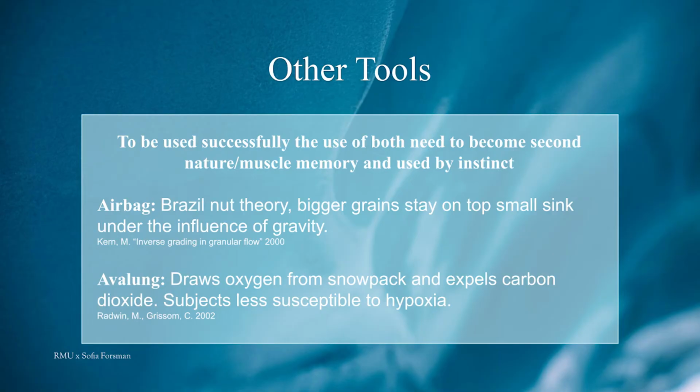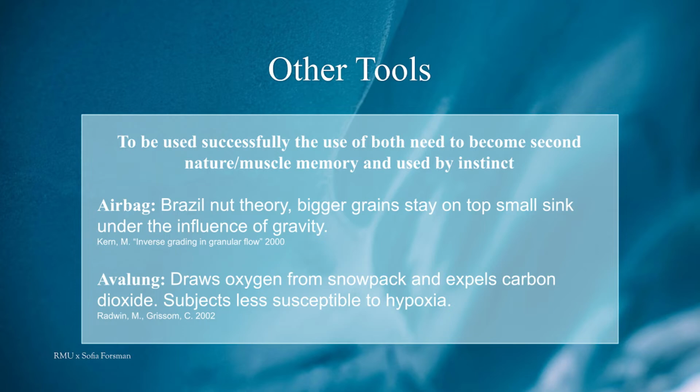Avalanche breathing devices have been around for quite a long time. The hypothesis behind them is that they draw oxygen from the snowpack and expel carbon dioxide behind you. They've only been tested in a lab kind of scenario, so this isn't from actual avalanche accidents. But the whole idea is that the subject would become less susceptible to hypoxia.